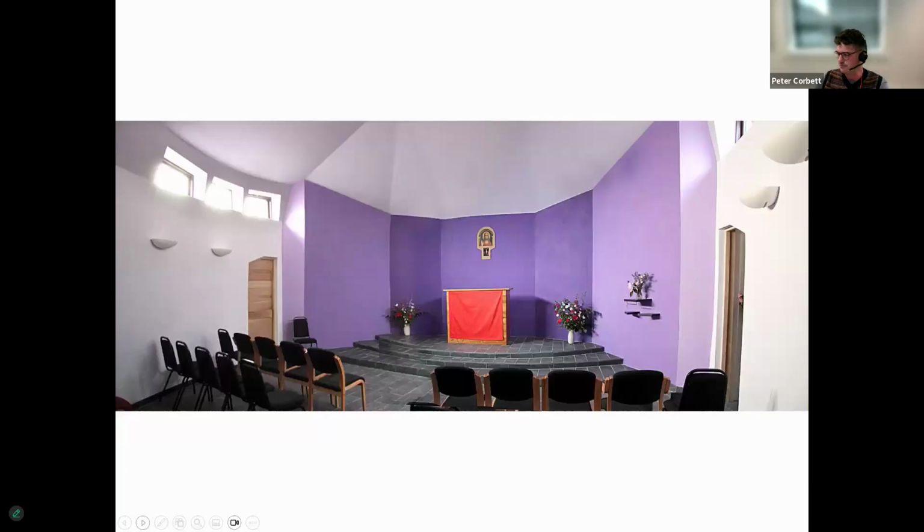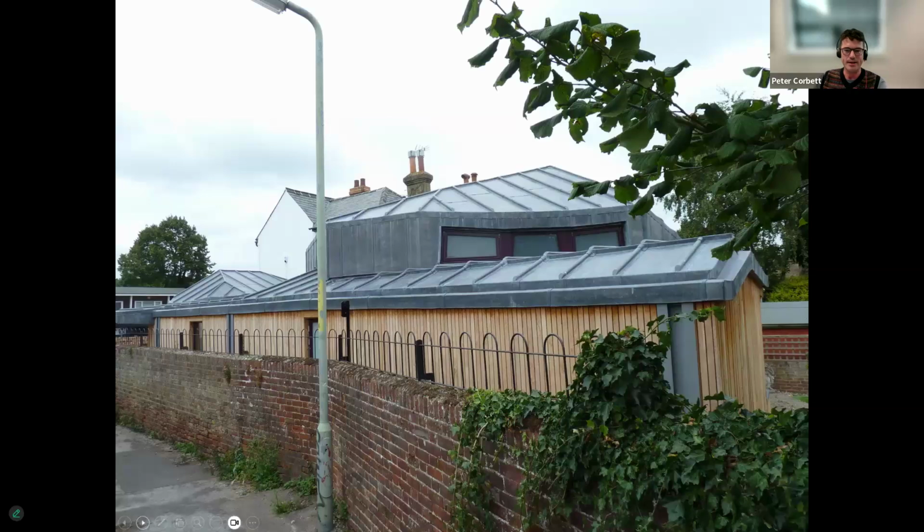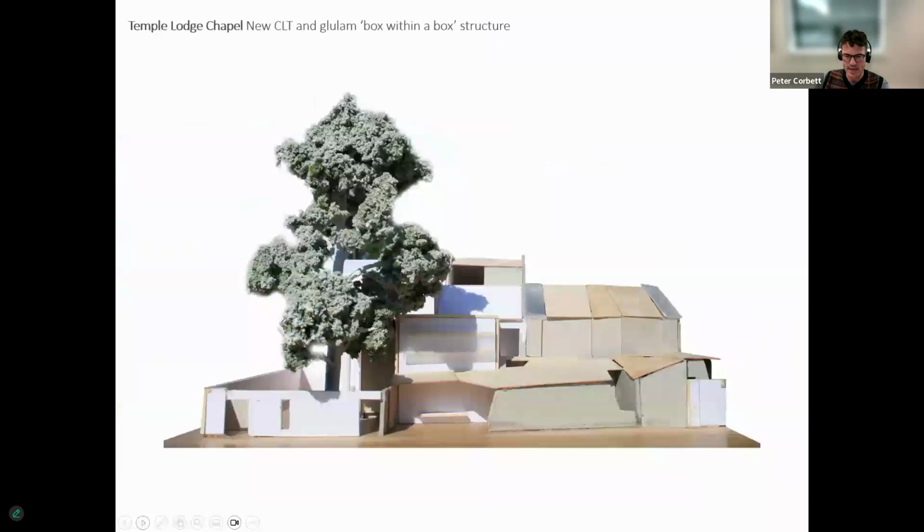And then there's some finished images here. It was actually rendered on the inside, and from the outside as well. It's, let's say, modestly scaled. It's the end of terrace in a suburban part of Canterbury, but quite an interesting project nevertheless.